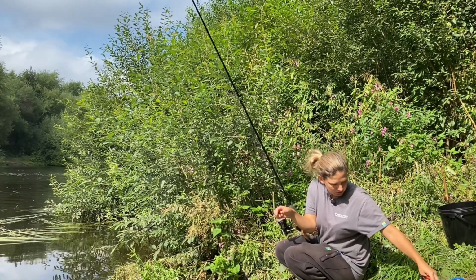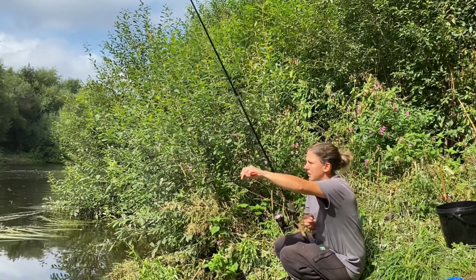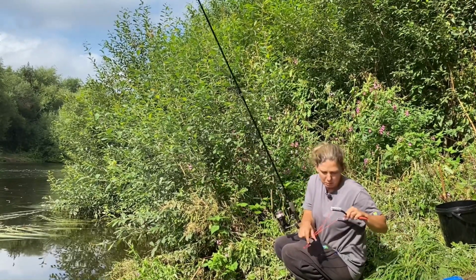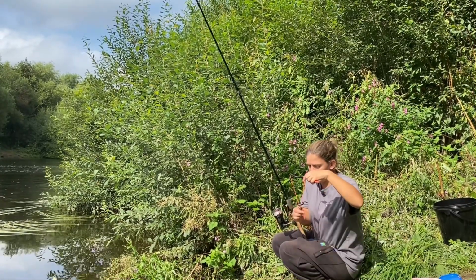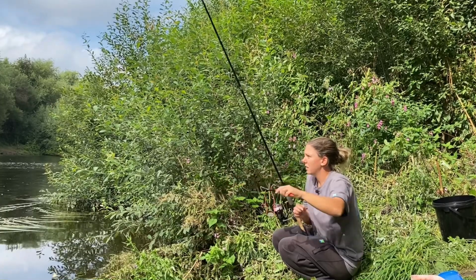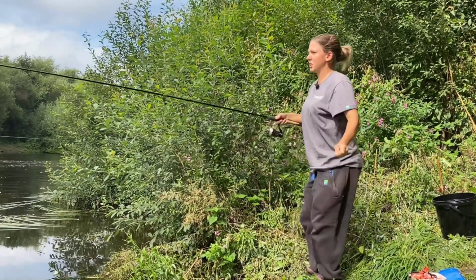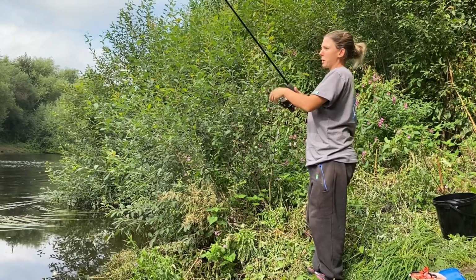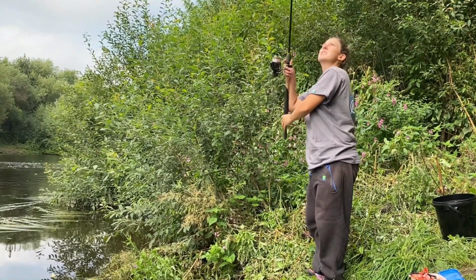And then just put some maggots in. Put a couple of pouches in, I think. Make sure there's a few fish there. And just cast out into the middle of them. Had a quick plumb up, so it's about 7-8 foot deep.